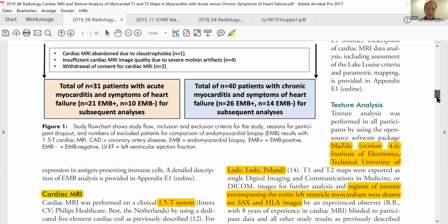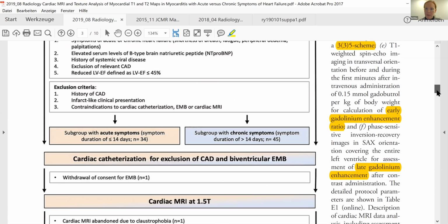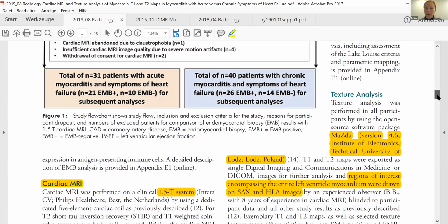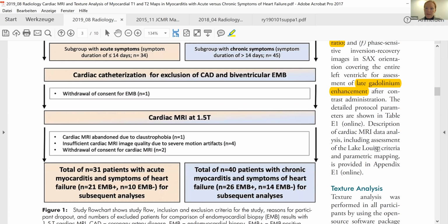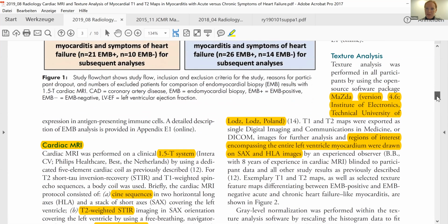What type of imaging did we require? We, as I said, used a 1.5 T system, and we required a standard protocol, so cine in all axes, T2 STIR images with a body coil, native T2 mapping, native T1 mapping using a MOLLI sequence, 3-5-3 scheme, early enhancement, late gadolinium enhancement using a PSIR sequence, etc. So standard imaging. And yeah, so the Lake Louise criteria that were assessed in this study were also the previous version. So the update wasn't published at the time we wrote the manuscript, unfortunately. So it would be very interesting to compare this to the novel version of the Lake Louise criteria.